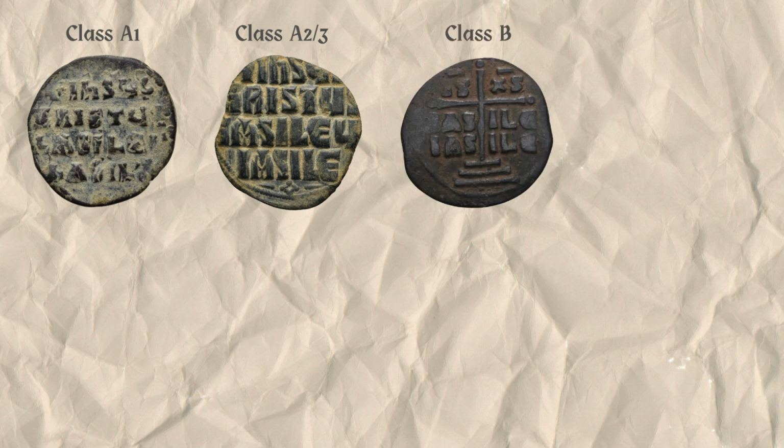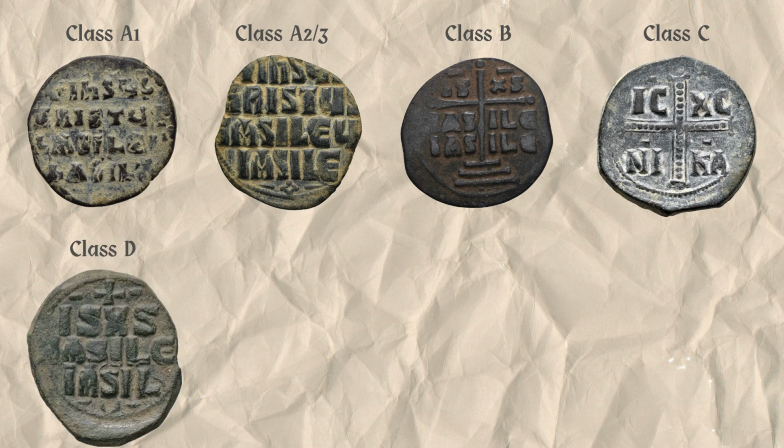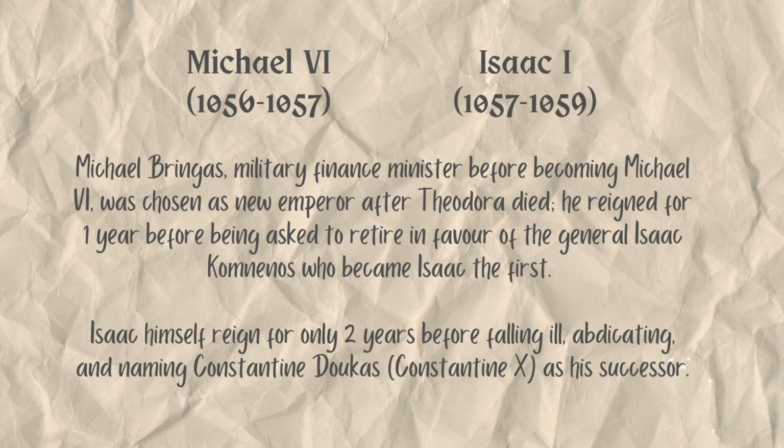Class A1 was minted by John I, classes A2 and A3 by the brothers Basil II and Constantine VIII. Class B by Constantine VIII's son-in-law number 1, Romanus III, and Class C by son-in-law number 2, Michael IV. Both were husbands of Zoe. Michael V, Zoe herself and her sister Theodora didn't mint any Anonymous Follis. Constantine IX, Theodora's husband, minted Class D. The following 2 emperors, Michael VI and Isaac I, didn't mint any Anonymous Follis either.